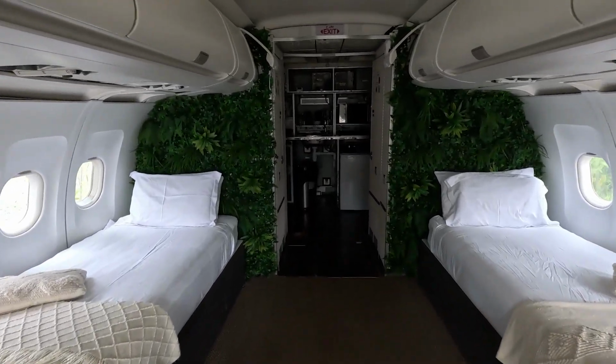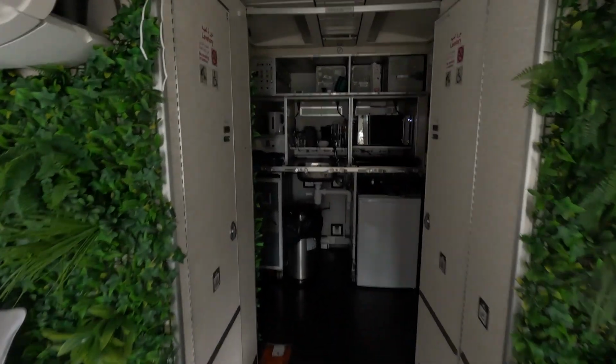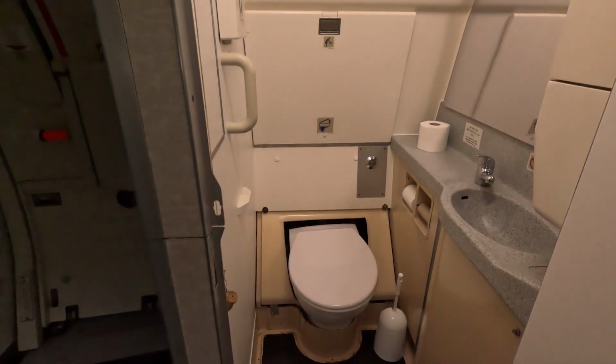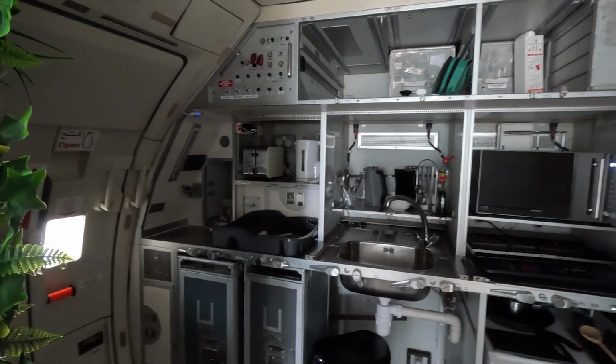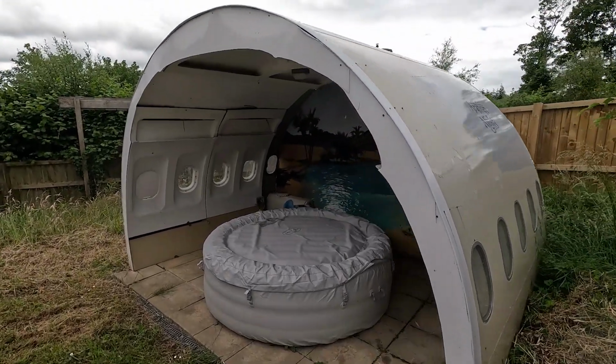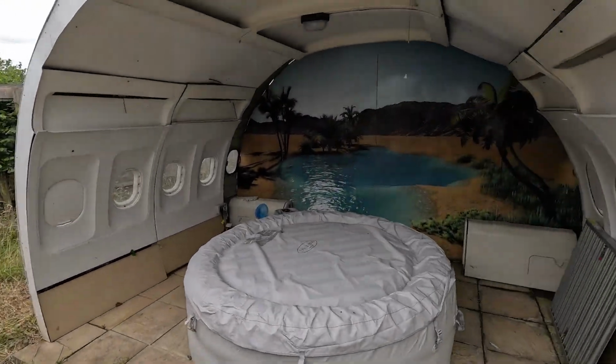they've taken the galley kitchen and the toilets and converted them. So the shower room is the old toilet, and then they've also taken the original toilet and kept that as a toilet. And then the galley kitchen is an actual kitchen with a fridge and a sink and everything. Outside, they've taken a section of the fuselage and turned it into this great undercover space for a hot tub.